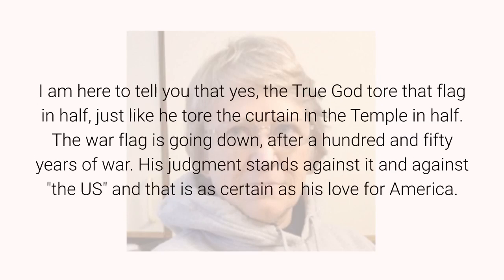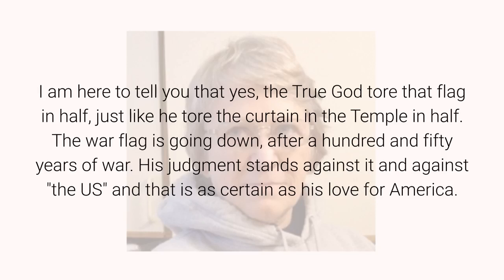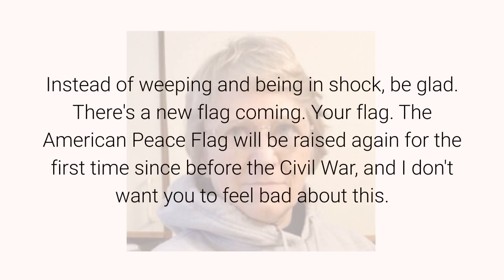I am here to tell you that yes, the true God tore that flag in half, just like he tore the curtain in the temple in half. The war flag is going down, after 150 years of war. His judgment stands against it and against the U.S., and that is as certain as his love for America. Instead of weeping and being in shock, be glad. There's a new flag coming.